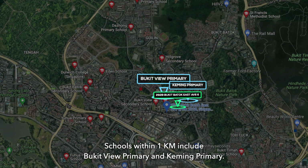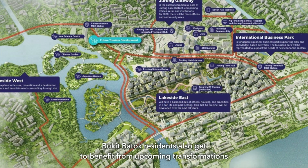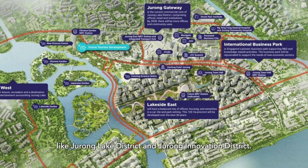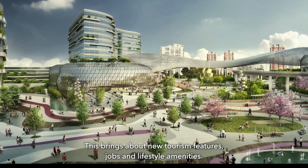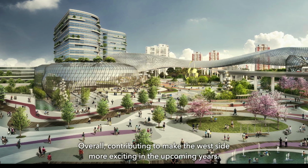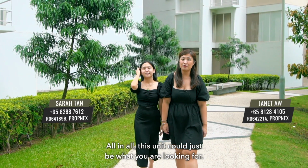Schools within 1 km include Bukit View Primary and Keming Primary. And schools within 1 to 2 km include Bukit Timah Primary and Dazhong Primary. Bukit Batok residents also get to benefit from upcoming transformations like Jurong Lake District and Jurong Innovation District. This brings about new tourism features, jobs, and lifestyle amenities, overall contributing to making the West side more exciting in the upcoming years. All in all, this unit could just be what you're looking for.